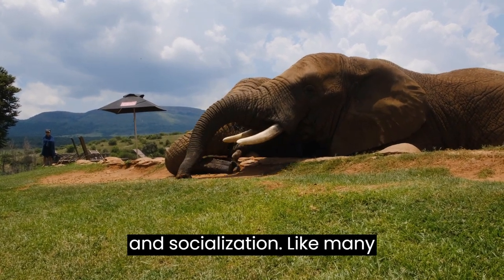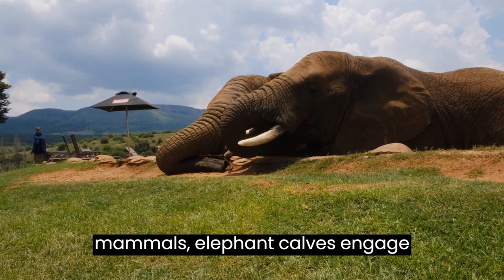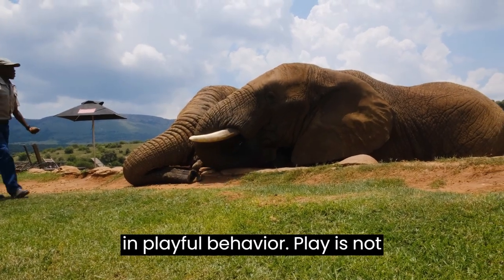Play and socialization. Like many mammals, elephant calves engage in playful behavior.